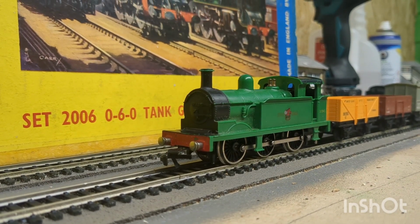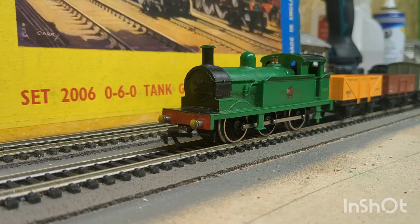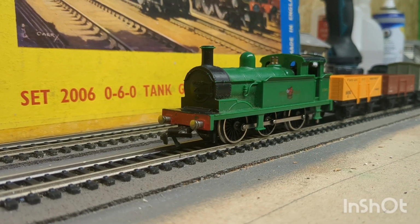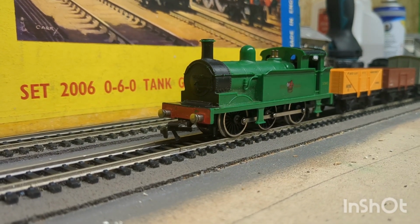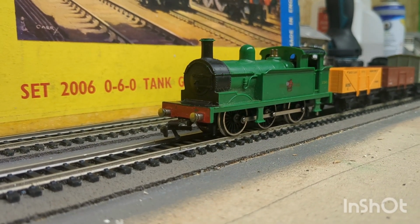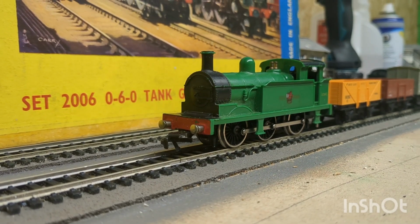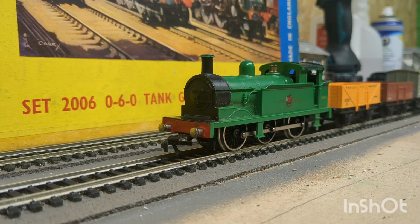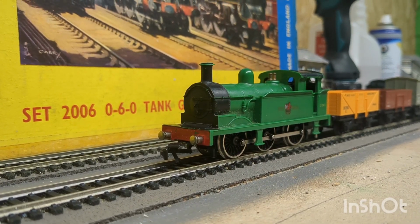Today we'll be taking a look at this Hornby Dublo 2006-060 tank goods train. I recently received this set as a gift from my grandparents, so a big thank you to them. This is by far the oldest set I own and definitely one of the most interesting, so without any further ado, let's take a look inside the set.